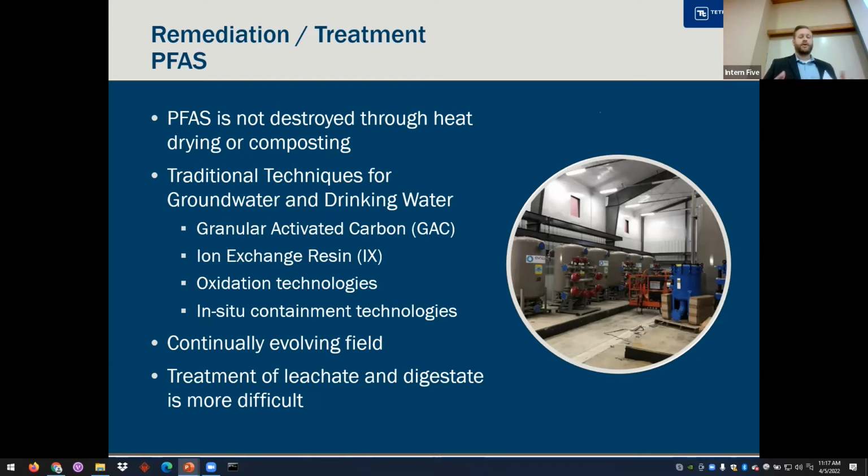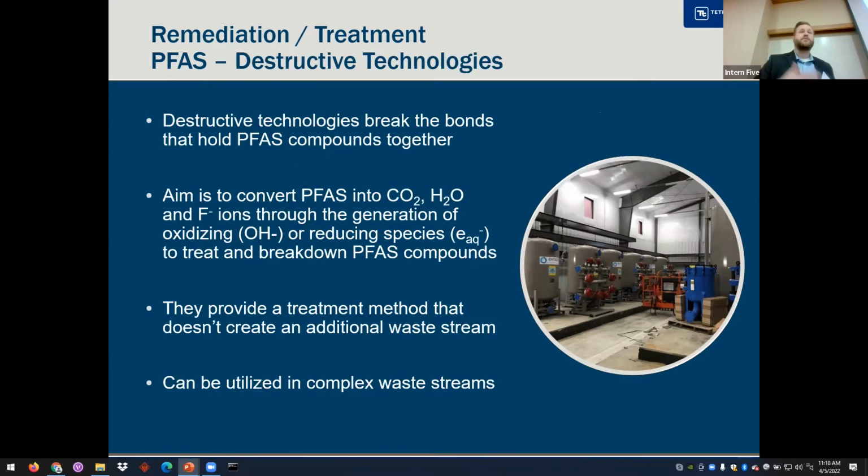When you're talking about treatment of leachate and digestate, that's a lot more difficult. There's a lot of other organic material that creates a challenge with these medias, the carbons and ion exchange medias. I treated groundwater, and you see in that picture, just a little bit of iron can throw these systems off. Imagine what leachate would do to it. So you have to come up with other creative solutions. And that's where the move to destructive technologies comes in.